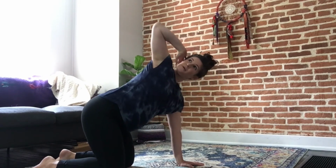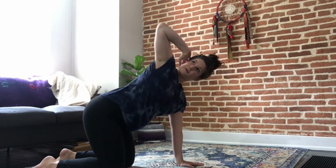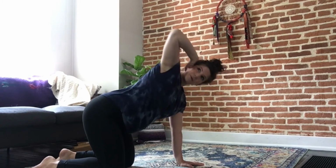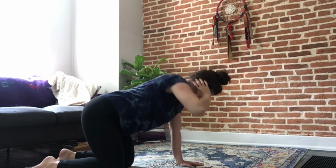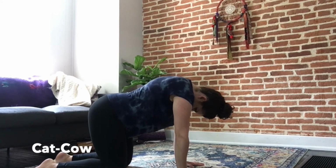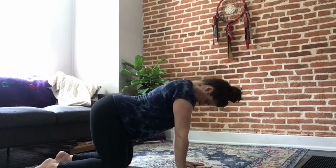So in tabletop position with your fingers on one ear, you're going to twist up and follow your elbow with your eyes. You're going to feel a nice upper back twist here. And then you can go into a full cat-cow. So you're going to be arching your back and then rounding your back.